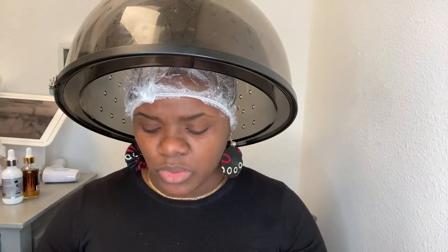All right, so what I'm doing right now is I'm under the dryer, okay? The treatment is on. That's another thing that I want to mention to you guys. If you have color treated hair, let's say your hair is colored, it's red, it's copper, pink, green, blue, whatever. This treatment is only going to enhance that color even more by adding a brilliant shine to that actual color. So it is not going to strip your color. It's not going to make it any less of life in regards to how long that color will last.